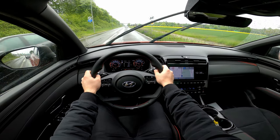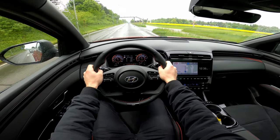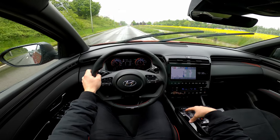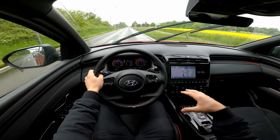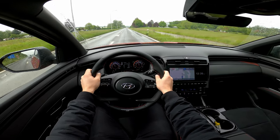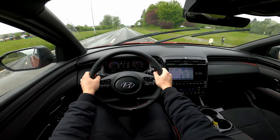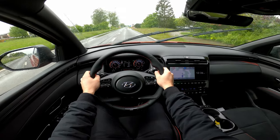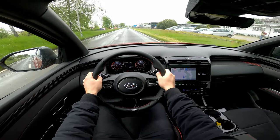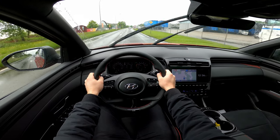Anyway, let's accelerate again. Oh yes, very good. The gearbox, this DCT 7-speed gearbox, is very good. You have great feedback from it. Also on the steering, you have great feedback. So overall, I like it. I like what they did with the car. Also, the pedals feel very smooth and nice.